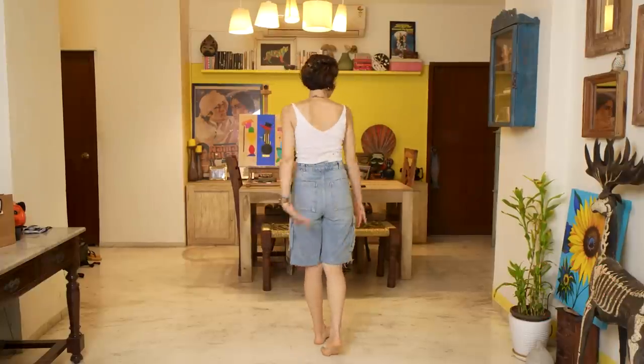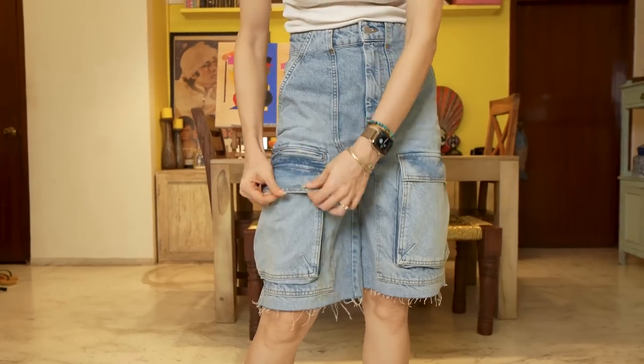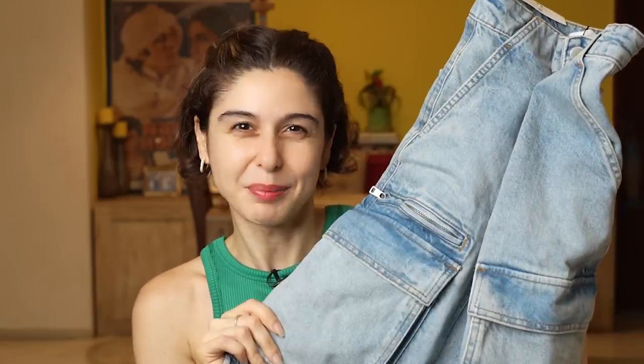So I got these. I think I'm going to keep them because I really like how they fit. I think it would be cool to style them with a corset and maybe heels on a night out also. I really like these. What do you guys think? Keep or return? I think I'm going to keep them.